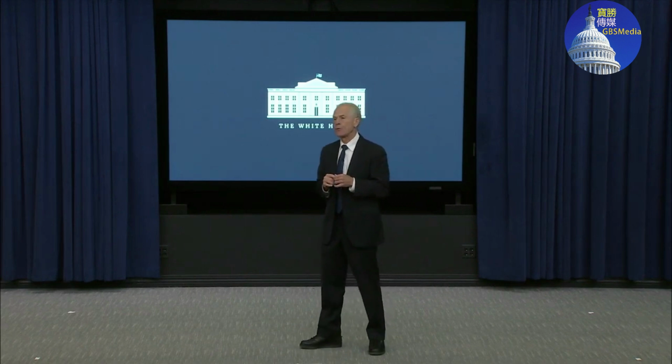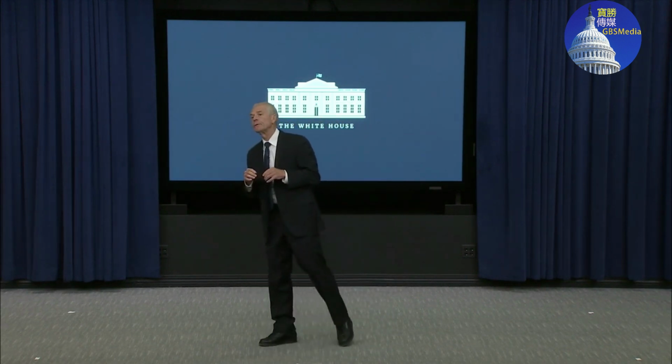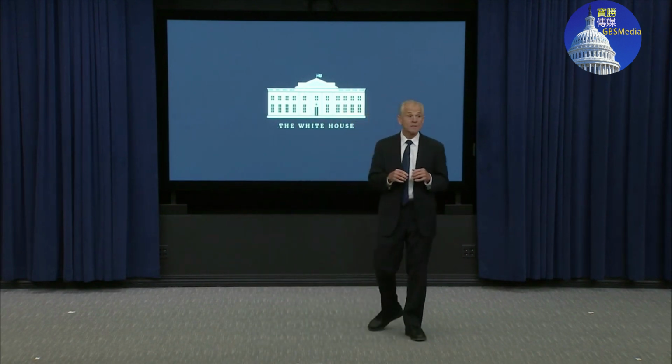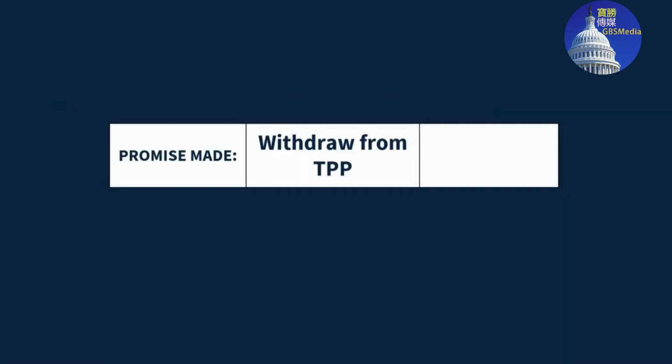That proposed sacrifice of America's auto industry on the altar of national security was a deal breaker. As President Trump has said, any nation that trades away its prosperity for security will end up losing both. By withdrawing from TPP on his first business day in office, President Trump both kept another campaign promise and averted what would have been a terrible economic tragedy.